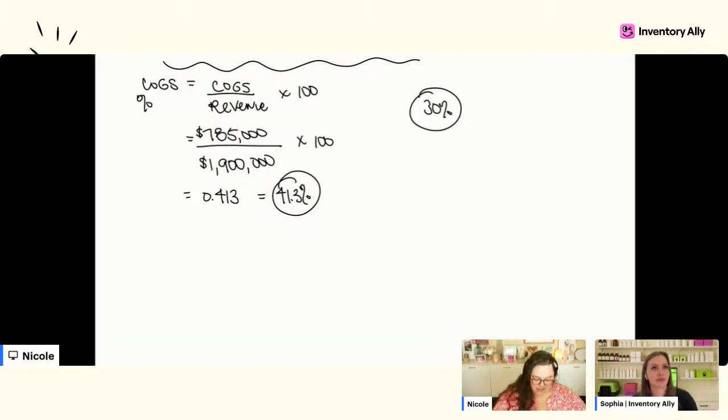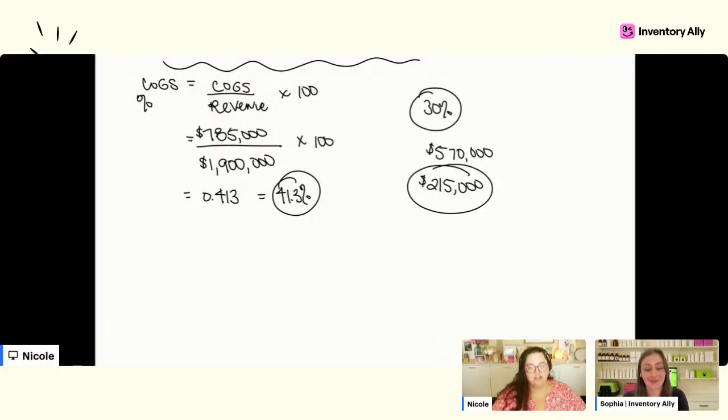So if their cost of goods were only 30%, that would mean that they are spending $570,000 a year on their inventory. So the difference between what they're spending now and what they would be spending, are you ready for this? Are you sitting down? $215,000. So this practice could save over $200,000 a year by decreasing their cost of goods sold.